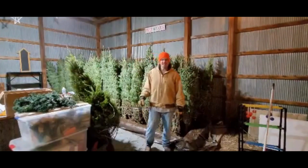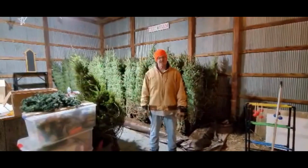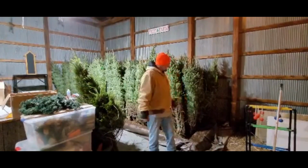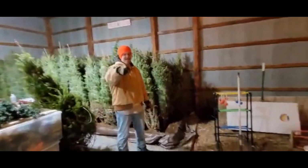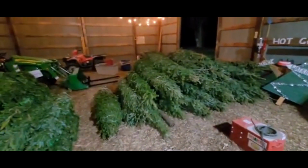Got all the trees unloaded in the shed with the help of the family and a neighbor, Zach. Thank you, Zach, so much for coming over. Appreciate it. We got a lot of trees this year. Last year, 100 trees fit in here, and that's not the case, because there's 30 trees behind the camera, and there's probably another 15 trees here.